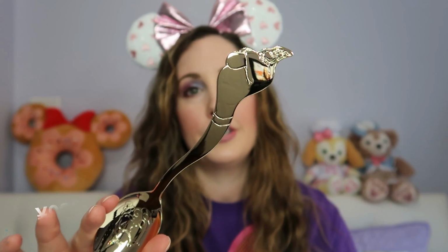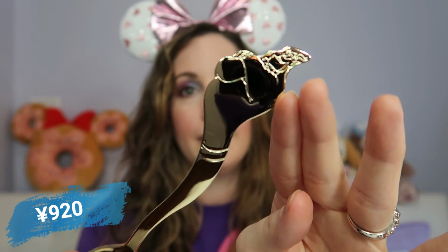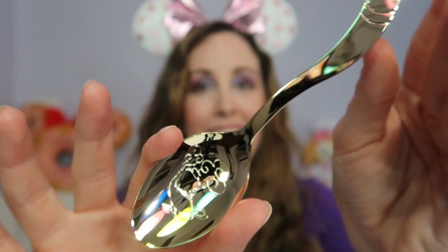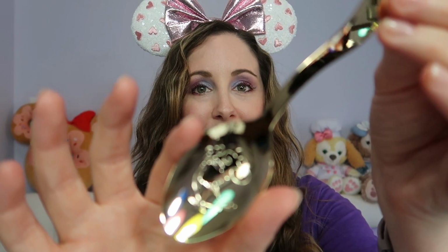Now these will put you back about $9 US because it's 920 yen. So there you go, you can see the detail of the genie here. And the big old curry spoon. So yeah, these were a bit pricey for a spoon, but we love curry. And you're supposed to eat curry with a big old spoon because you need to pick up the curry and the rice. And in our case, we love the fried pork, so the tonkatsu.